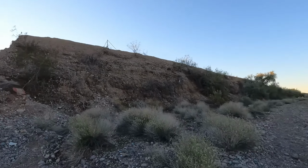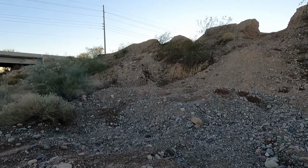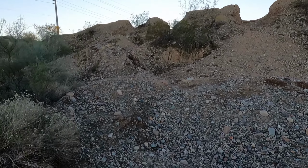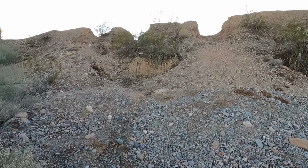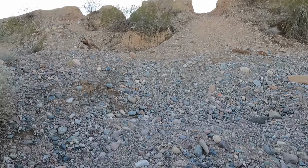But if you guys saw my video, can a CRV climb hills? I actually did that video right here, and this hill was actually a big hill. It is now destroyed. I don't know what's wrong with it, but it is bad. I don't think my CRV can make it up this hill anymore.